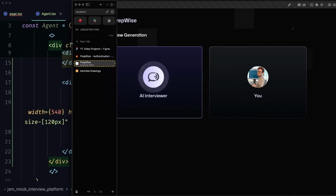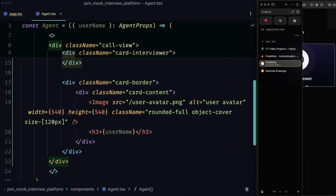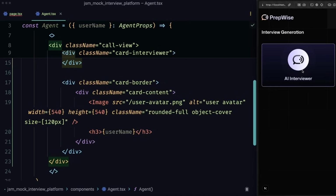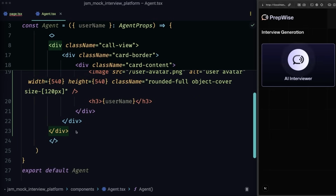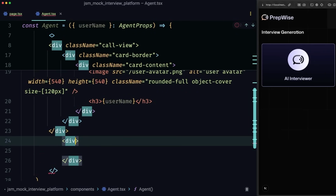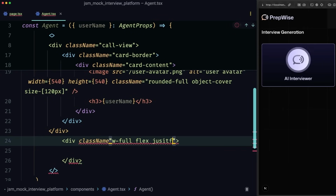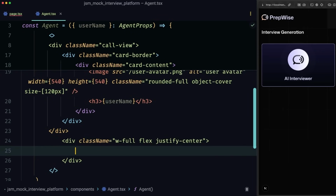But as you start collapsing it, you'll notice that once we don't have enough space to show both cards, we only show the AI interviewer. That matters more, and it leaves us some additional space to show some things right here at the bottom. So let's go below these three divs and let's render another div that'll have a class name equal to w-full flex justify-center. And within that div, we can check for the call status.